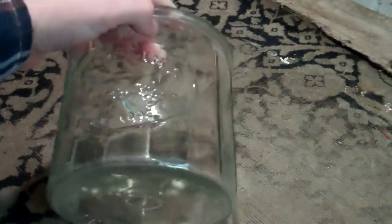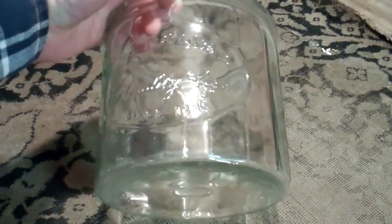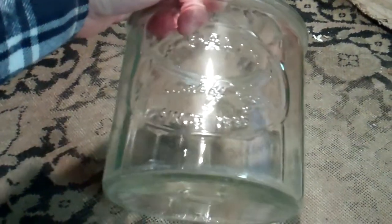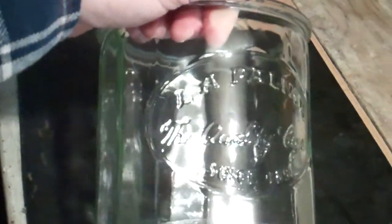So this would hold your cigars. It doesn't have the lid anymore. And the name of the La... P-A-L-L or P-A-L-I-N-A. The quality cigar since 1896. Very early. You know, we'll put it right here against the black so you can really see it.